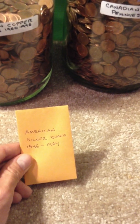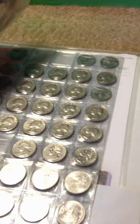I've also found 5 Roosevelt dimes. There's 3 in here. 2 of them ended up in the book, because I also decided to do American currency as well, as much as I could find.